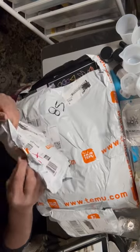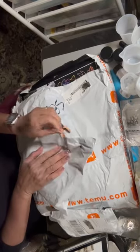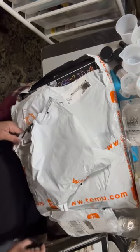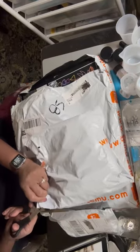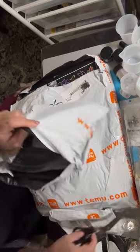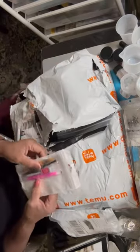But let me go ahead and go to the next one. These, I guess, are open from customs, so the tape is really kind of a mess. I'm really surprised how some of the stuff even gets to us as good as it does, because you think of everything that's going through to get to us.